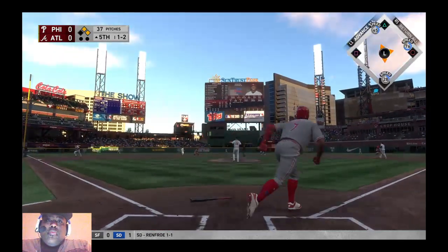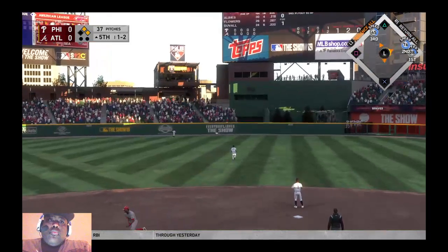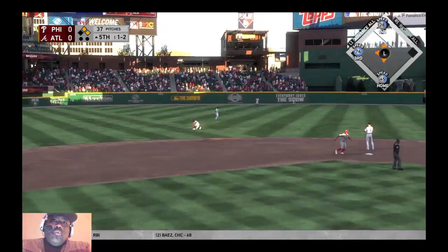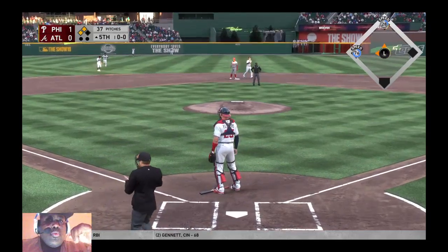There's a swing and a missile sent out to center field. And he lays out for it, but he can't pull it in out in deep center field. And they're going to take a 1-0 lead as the run comes across to score.